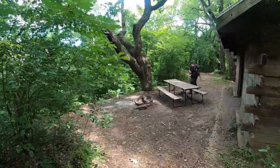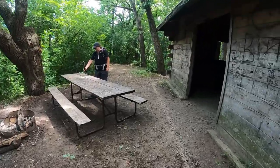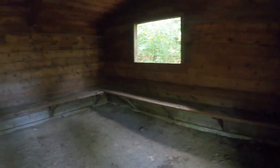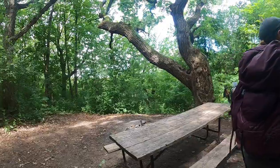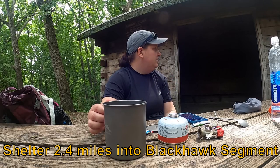Let's check it out. We got a fire ring, picnic table, some benches. Pretty nice. Got a window. Pretty nice. So we are 2.4 miles in. That's where the shelter is located.